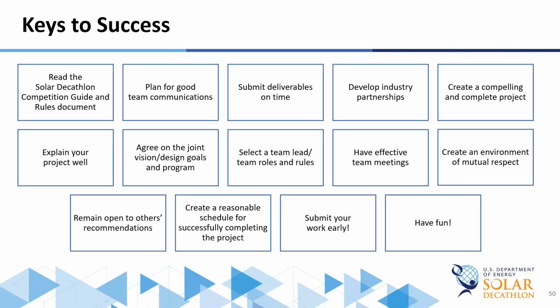Create an environment of respect. Each team member brings a unique perspective on the project. Remain open to others' recommendations for design input and project implementation. And create a reasonable schedule for completing the project goals. Consider setting your schedule out now, as deadlines come quickly and the organizers don't want you to miss one. And submit your work early. Successful teams submit several hours or a day before the deadline, and they work with the organizers to ensure that the deliverable has been received. And successful teams have fun. Enjoy the work together as you progress towards your final design.